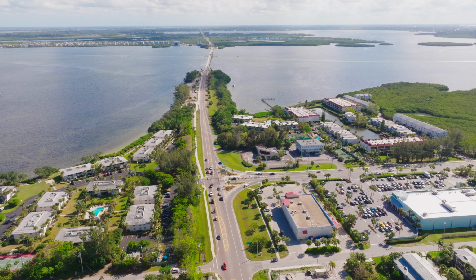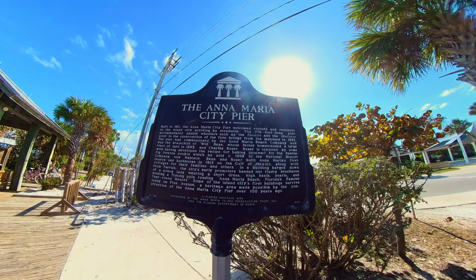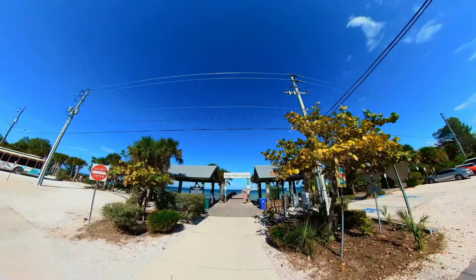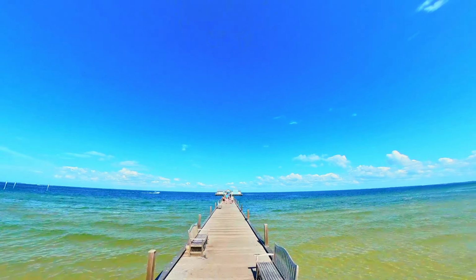Heading even further north, we stopped at the Anna Maria City Pier. The Anna Maria City Pier was first used to drop off day trippers coming by steamboat from St. Petersburg and the mainland. The pier is free to visit and parking can be found along either side of it.